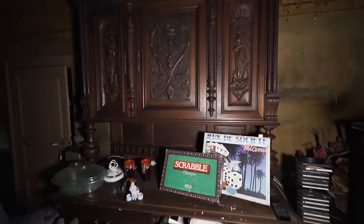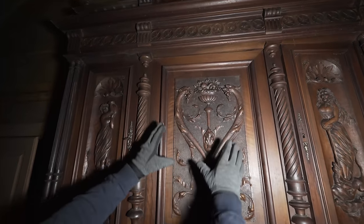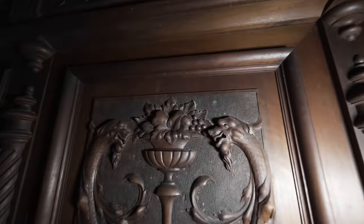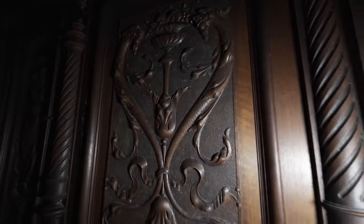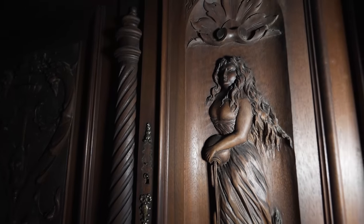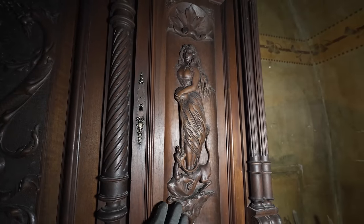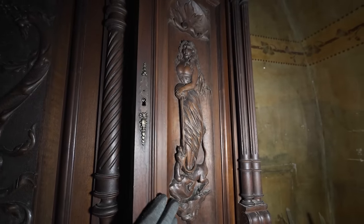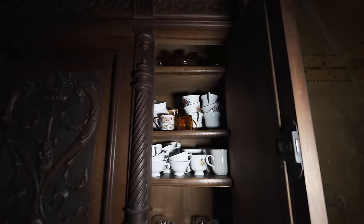Wow. This cabinet is amazing. I want you to first look at the middle piece here, the middle door with the dragons and the woman next to it. Absolutely beautiful. And let's also see if it has something inside of it. I'm pretty sure it has. It hasn't been opened in forever. Oh, yeah, all the cups and plates are still in here.